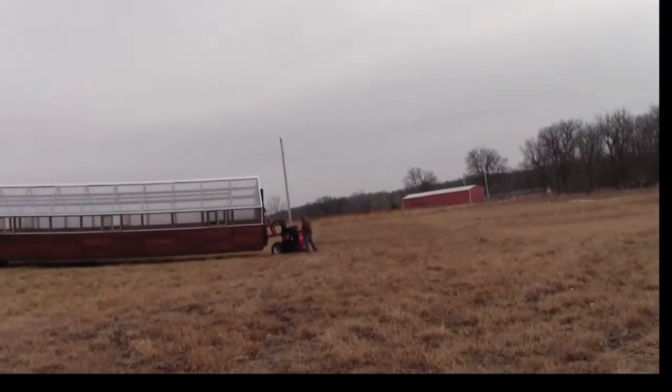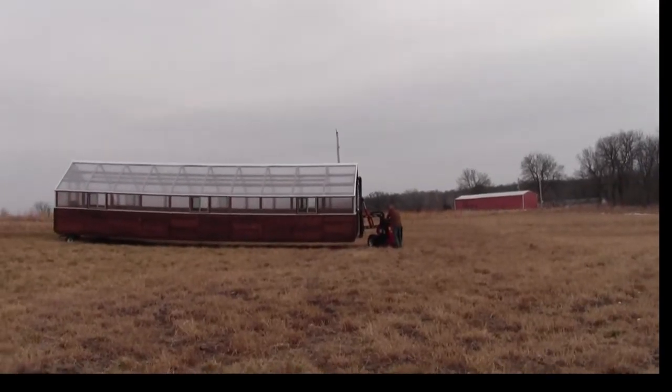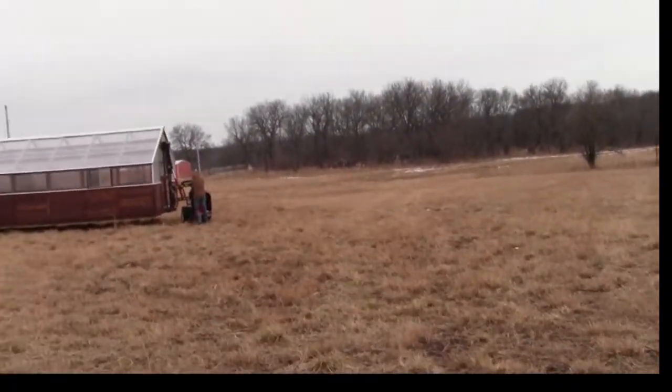It's time to kick this machine into high gear, which I think is about 1.5 miles an hour, and start heading for the destination. I'm going to speed it up to double speed here because even at double speed, it's going to take us a while to get there. So sit back and enjoy the ride.